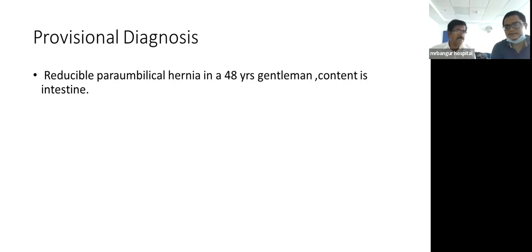Yes. What is inlay mesh placement? So inlay, sir, is in between the rectus, within a defect. Inlay means the defect is large. You cannot bring the defect to the midline. So you are bridging the defect with inlay mesh.